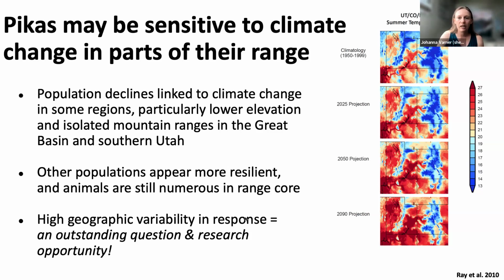So we know that average annual temperatures have increased by about 2 degrees Fahrenheit over the past 30 years in Colorado, and all climate models predict future increases of somewhere between 2.5 to 6.5 degrees in average annual temperatures. We also are seeing changes in our winter snowpack and an increase in precipitation that's falling as rain.